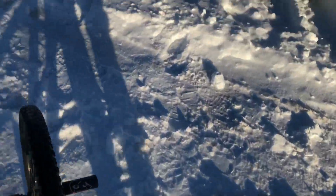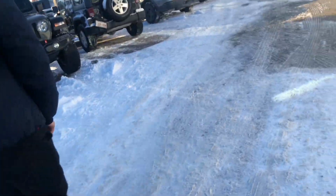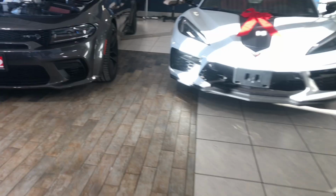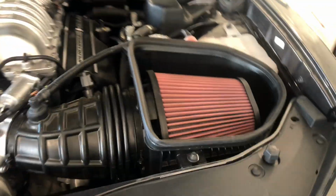Alright. We got a dually right here. Ram dually. Is that a Zeus? Is that the new one? Actually. So there's a supercharged Charger right here, SRT. Bro, look at the intake.